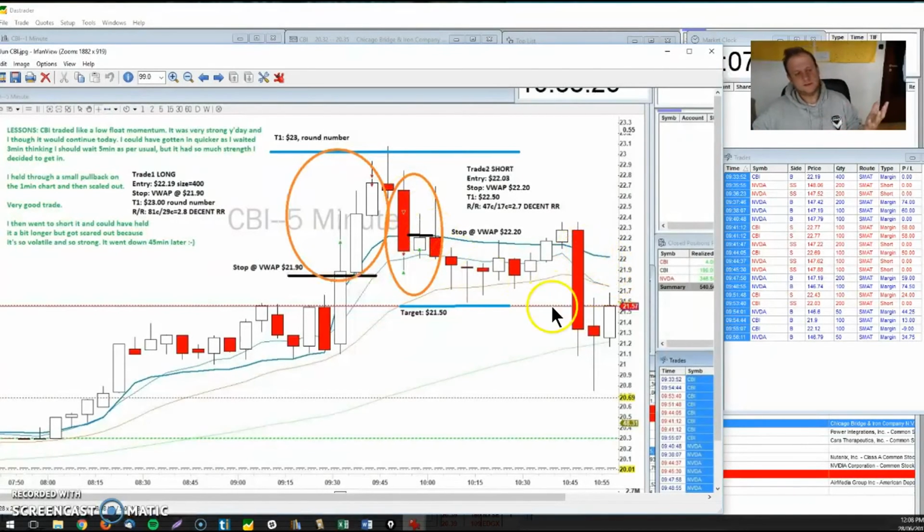Obviously this was a much better place to short, but no one knows that this is what's going to happen, and this is a very strong stock. So yes, I would take this trade again, but I would do it in a slightly different place, after it's had a bit of breathing room to see where it goes next. That's the only downside to this trade. But it was a small size. I didn't write down how much it was, but I'm pretty sure CBI short, there you go, 200 shares. So nothing major, because I knew how strong it was on the day.